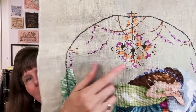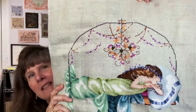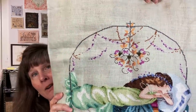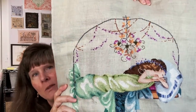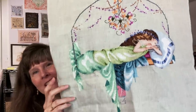Look at that. She even did the back stitching. She did everything but the beads on the canopy, which I love. I was not looking forward to the rest of that canopy. I had it partway over to here and I was really hoping it was going to meet up over here. I was afraid she was going to call me and say, Mom, you got a problem. But it met up, thank goodness.